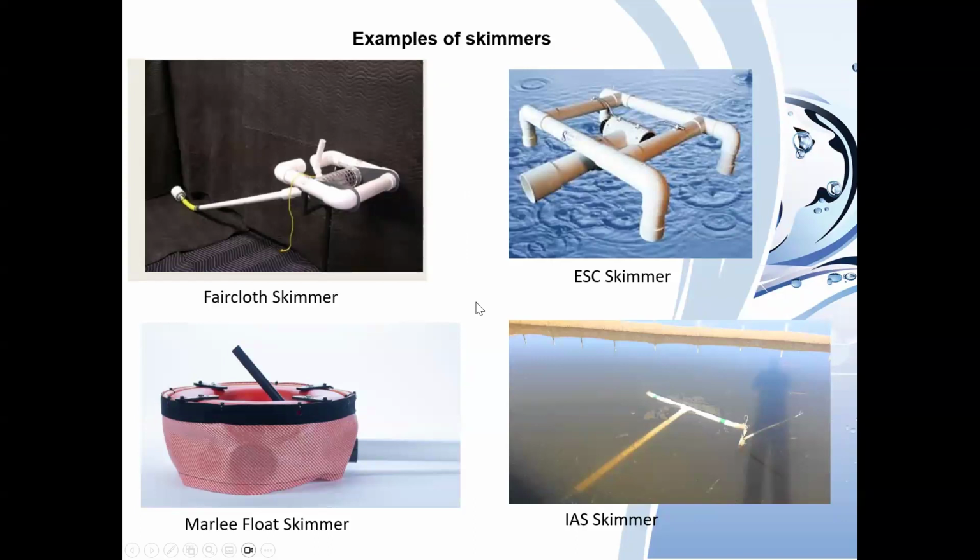There are a number of skimmers on the market. Mr. Faircloth started this probably about 25 years ago now, so many of you are familiar with that. The Erosion Supply Company, or ESC skimmer, is fairly similar to the Faircloth. You have the Marley float, which looks a little different. And then you've got the IES, and there may be others. I know there's a Delaware skimmer that contractors sometimes make for themselves.